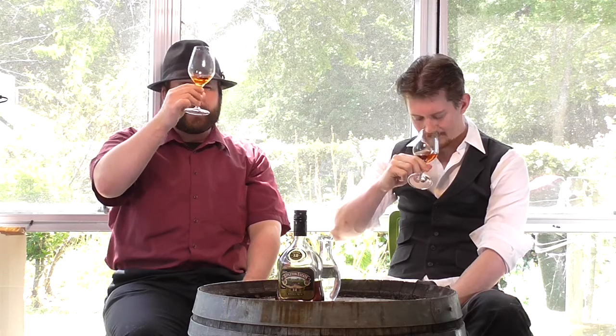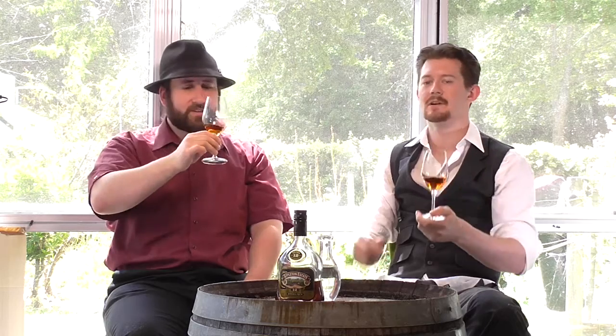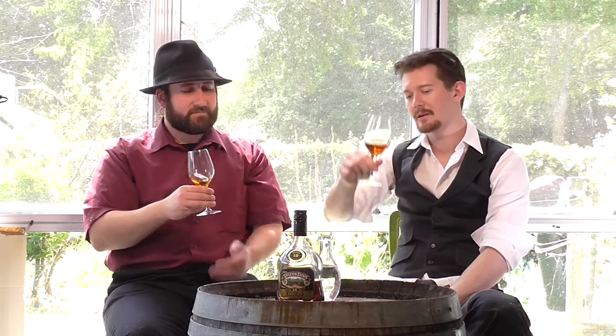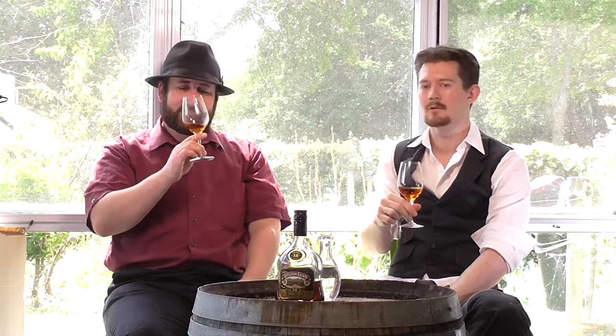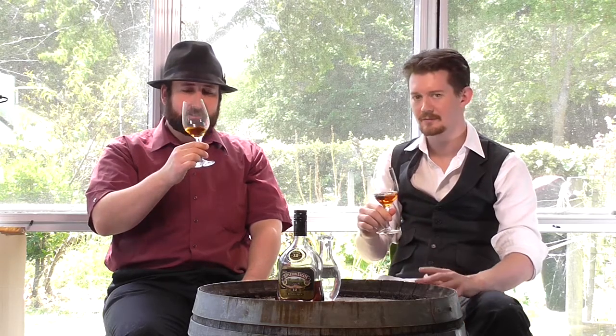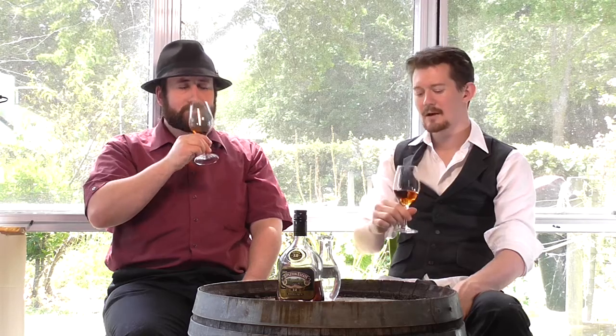First off, that is a gorgeous colour. It's a really deep bronzy gold. It is a gorgeous colour, but sadly I believe it's probably coloured, so we can't trust it. Not that it wouldn't have a good colour on its own, but what that is, alas, we just don't know. So now we'll have to assume this is coloured and chill filtered. So never mind.